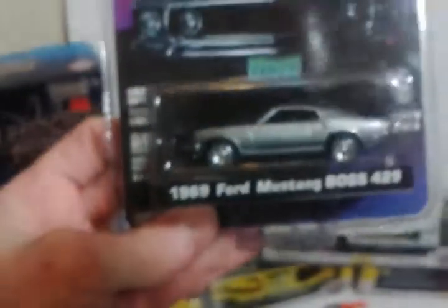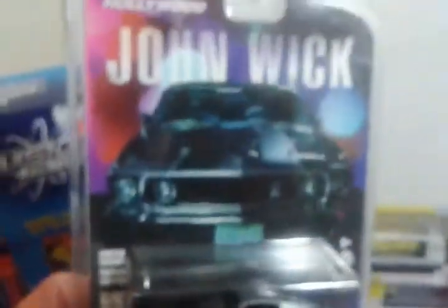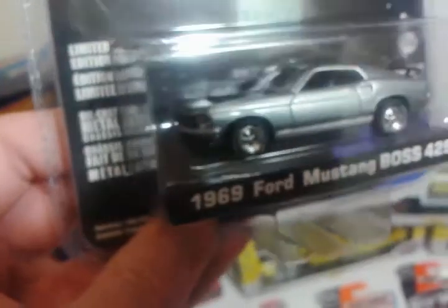Alright. Then we've got 69 Mustang Boss 429. It's the John Wick. It's a good looking car. Looks a lot like Eleanor in a way though. Let's look for a number. Where is the number? 4,096 or 4896, something like that. Maybe you guys can see it better than me. Alrighty, moving on.